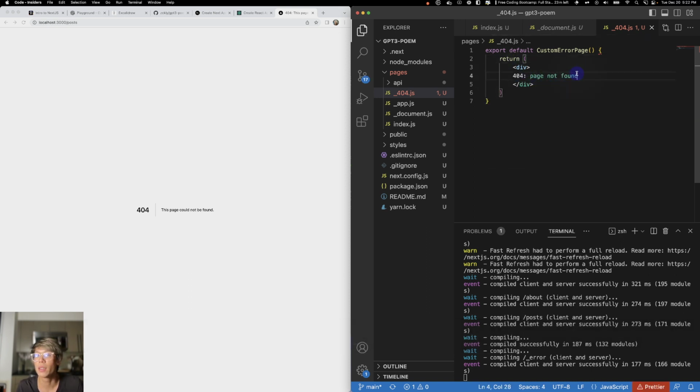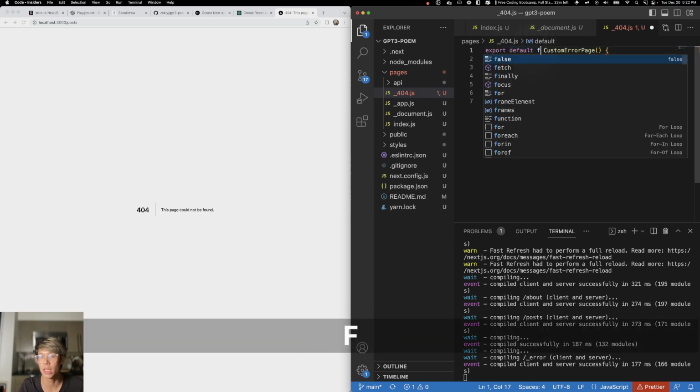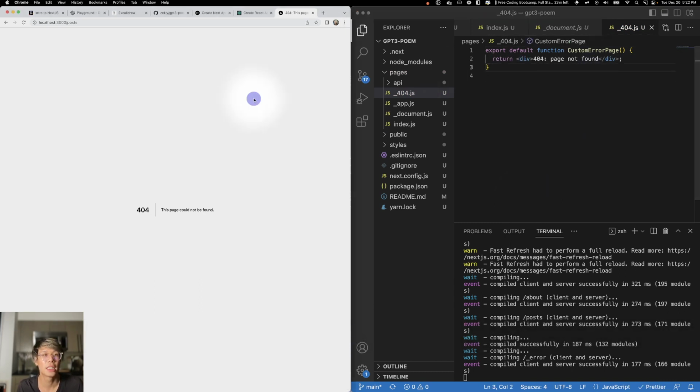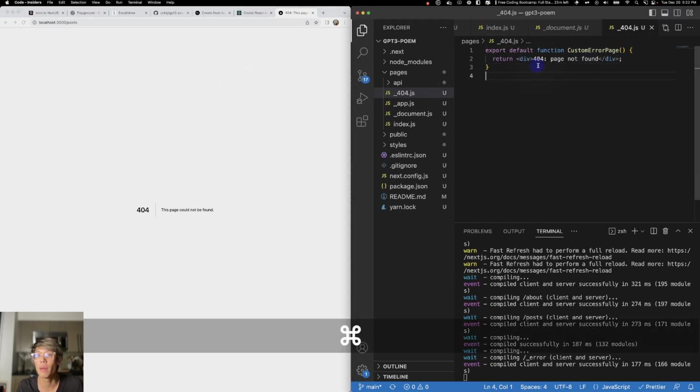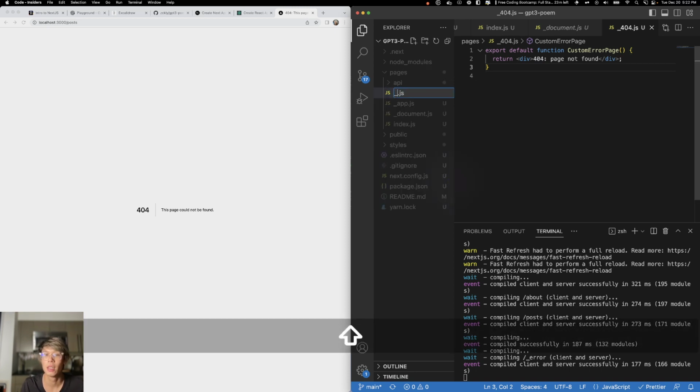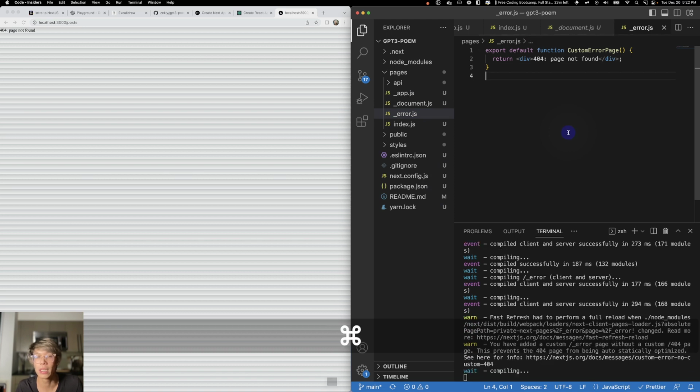Oops, I think I messed up something. Oh, I messed up the word function. Export default function. I was wondering why the linter was mad at me. Save that, refresh. Oh, maybe it's not 404, but maybe it's error. I think it's maybe _error.js. I might have gotten the name wrong. All right, save that. Okay, cool.